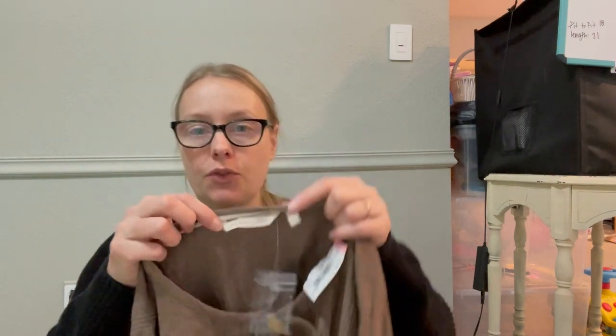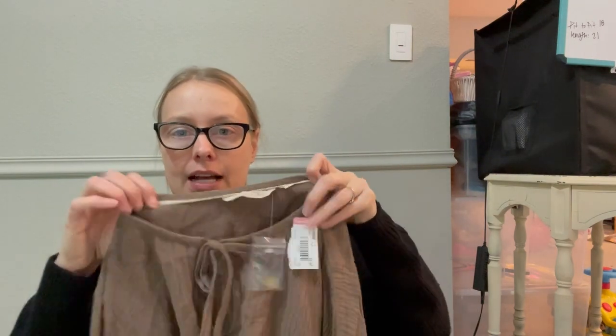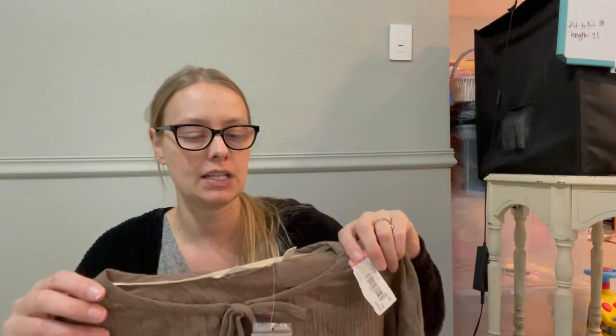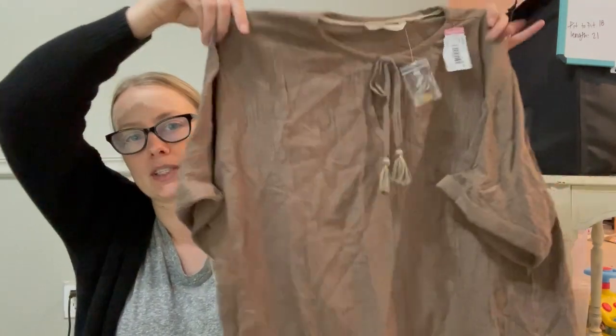The first thing is from Soft Surroundings, and it is, I'm going to say new without tags because there's no tags, but obviously it hasn't been worn. It has the button still attached. It's a size large, a boho style short sleeve blouse, kind of a taupe color. It was only $5.99. I was having a really difficult time finding anything priced reasonably today. I think they have some new pricers, and you would have seen in the video, some of the prices were outrageous. So I was finding it a little bit difficult to find anything good.